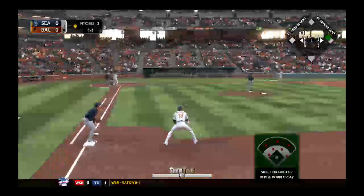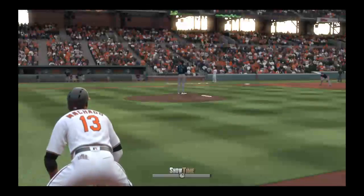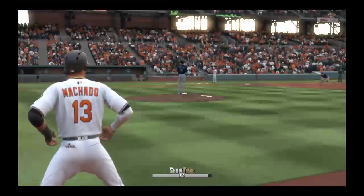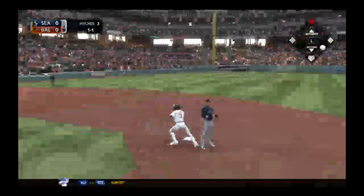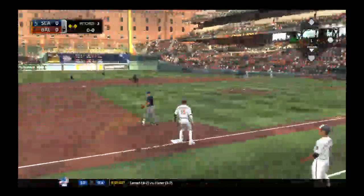Ready now for Baltimore, Jason. Here comes the 1-1. Runners off for second. He pulls this one into right, and that'll get down for a base hit. And now they'll have runners at the corners to start off the inning.